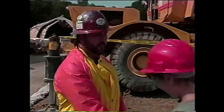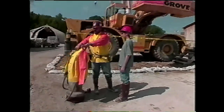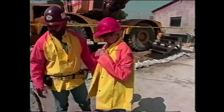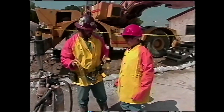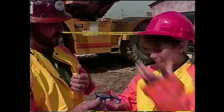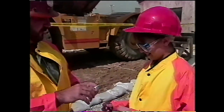Hey, Mike, welcome to Deep Tunnel Project. Good to see you. You already got your hard hat, you got your boots. Let's go ahead and get this rain jacket on you. Gets a little wet down there sometimes. Okay, get it all buttoned up. Okay. We got your safety belt. You got your flashlight and your self-rescue, which I went over earlier. Okay, put those in your belt for right now. Here's your safety glasses. And last but not least, here's your earplugs.